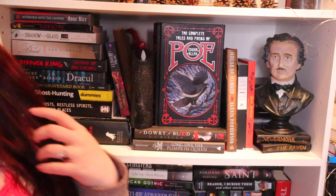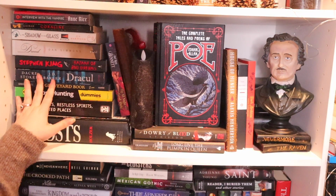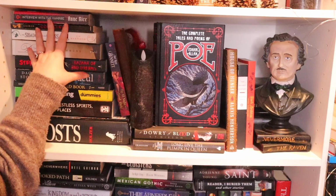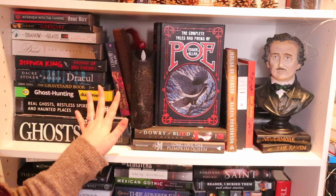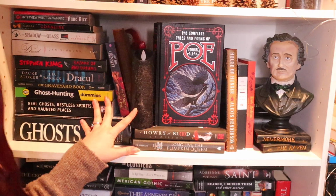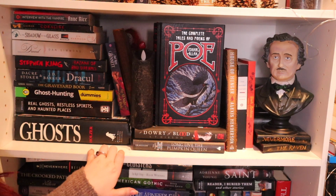Next shelf down, I'm on the floor, hello. So this shelf is, I call this my horror shelf. So I have all of my horror books, horror slash dark slash horror. And I absolutely love this shelf because, as you guys know, I love horror.